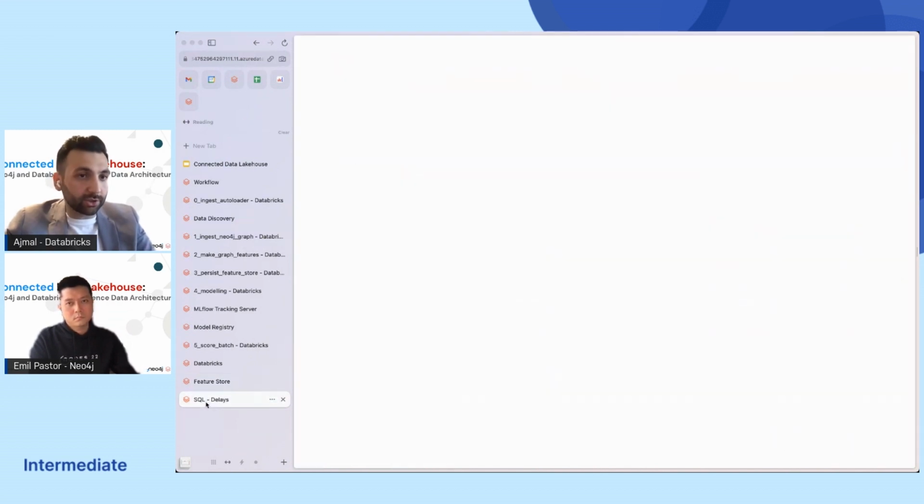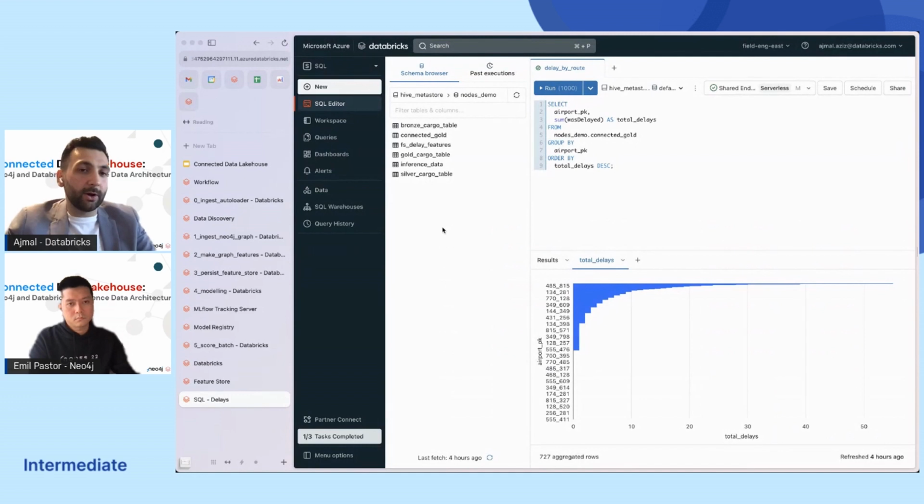And then the last thing I wanted to show before I hand back to Emil is that although you're also able to visualize the underlying graph structure, you can still utilize a SQL first persona to just essentially use select statements against the underlying table too. So here we're using total delays and we're just pulling that out. I'll pass it back to Emil now to conclude.